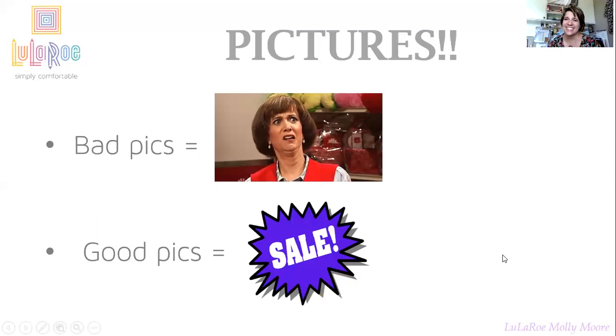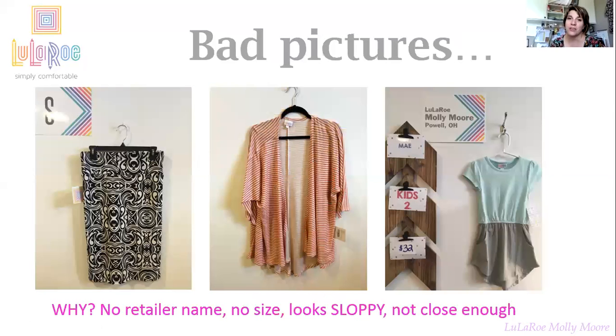Okay, so Kristen Wiig is my favorite. I love her to death. And you know, you're scrolling through multi-sales and you're like, oh my God, what is that person thinking? Like, no, that looks horrible. I'm not buying that. So you don't want a bad picture, because that's what your customers are doing right now. What Kristen Wiig is doing. Huh? What? Your good pictures equals sales. Good pics equals sales. Okay.